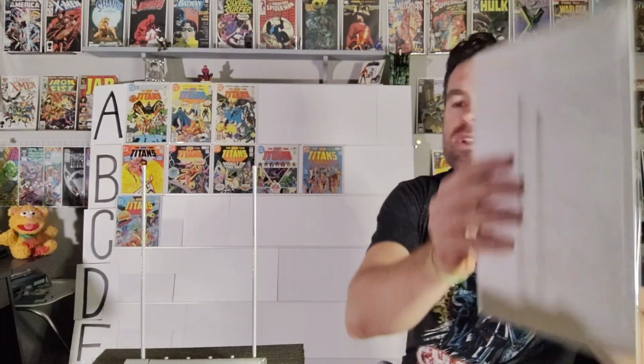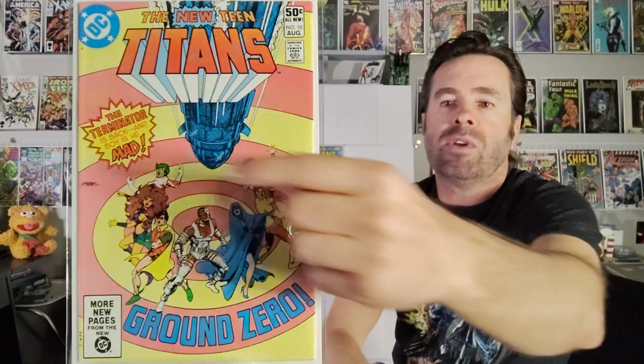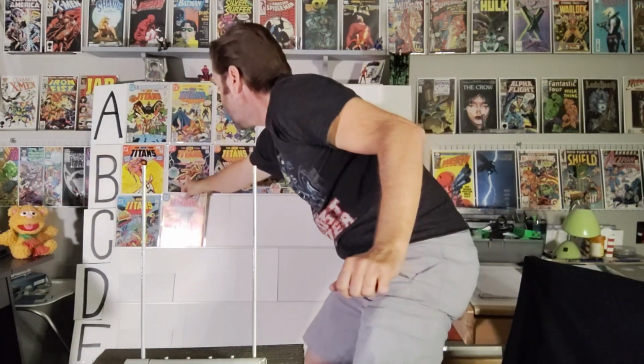Next up we've got issue number 10, and this is one where they tried that trope of the bullseye, where you've got concentric circles that bring your eye to a focal point. And you've got this very phallic looking missile that's about to hit the Titans there, but I didn't like the color scheme that they chose. The red fading to pink on those circles with the yellow, the colors on this one just didn't work for me. I'm giving this one a C.